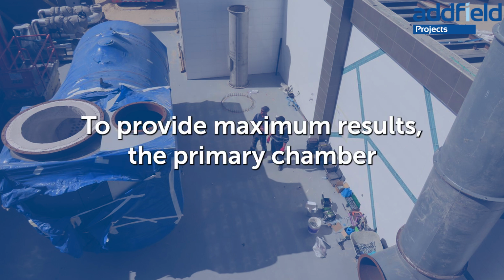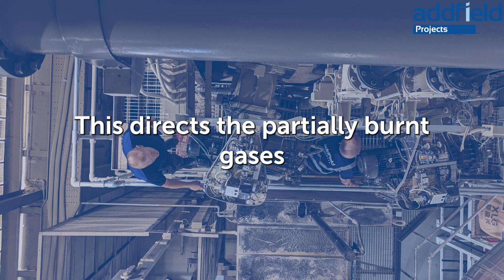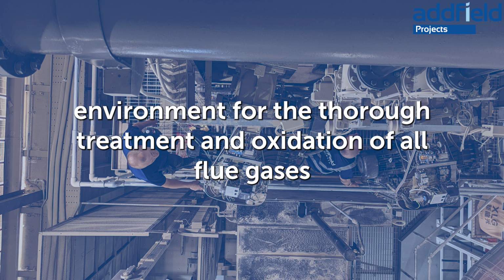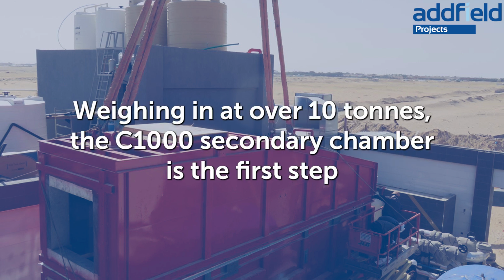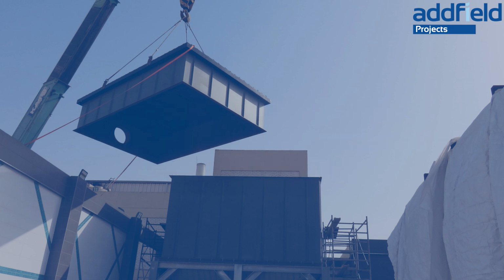To provide maximum results, the primary chamber has been specially configured to operate under starved air conditions. This directs the partially burned gases given off by the waste into the secondary afterburning chamber. These gases then travel through a turbulent and high-temperature environment for the thorough treatment and oxidation of all flue gases that are produced during the incineration process. Weighing in at over 10 tons, the C1000 secondary chamber is the first step of cleaning with an initial 2-second retention time as required by legislation.